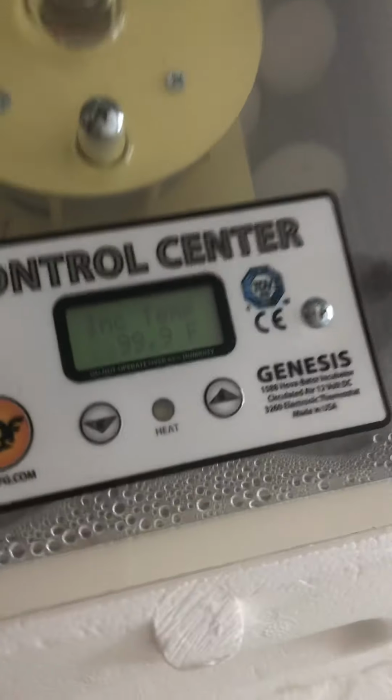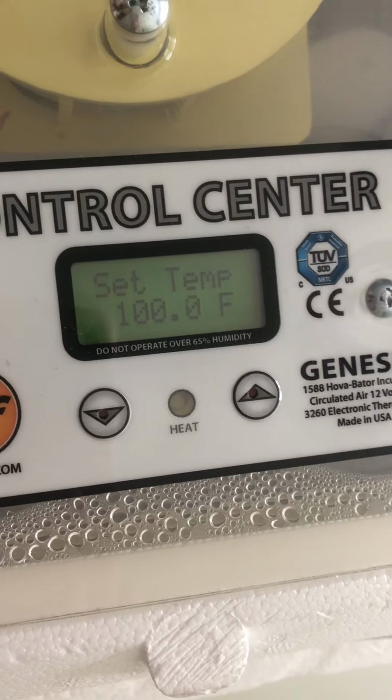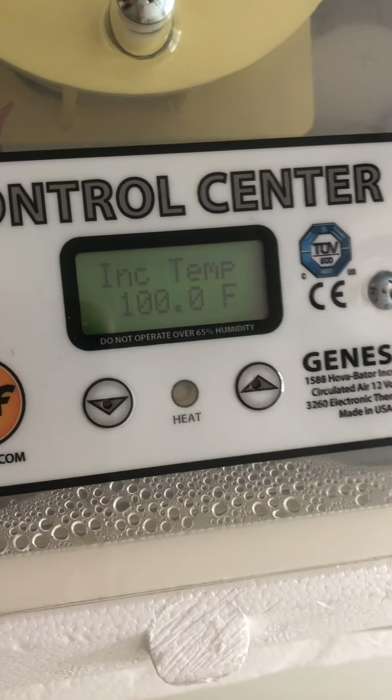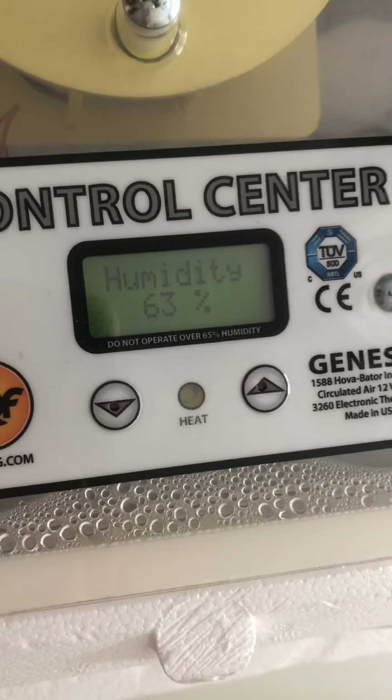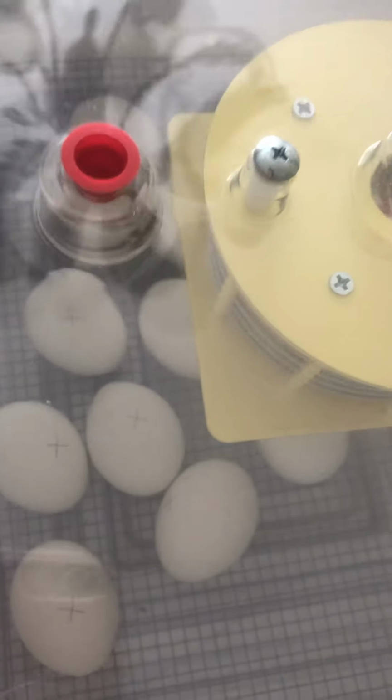Let's go ahead and look at the temperature and the humidity. Temperature is 100 degrees. Humidity right now is 63%, which is a little bit high, but it's all right. It's not too bad. And there are all 12 of the eggs. I'm gonna go ahead and open the lid. It's pretty warm in there.